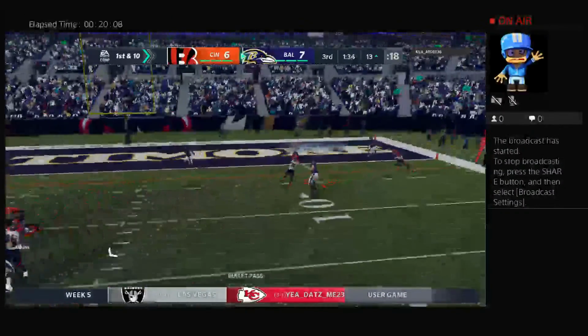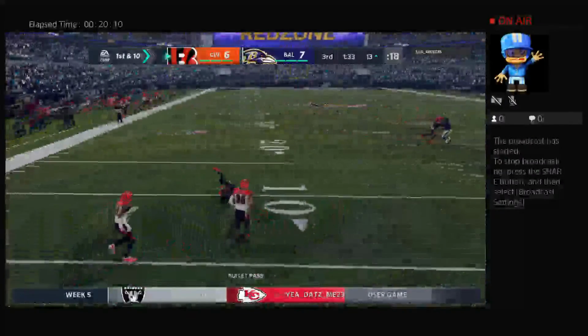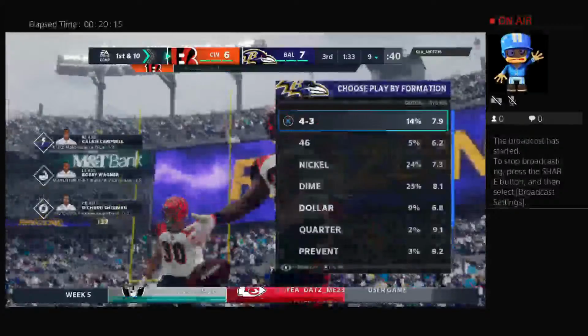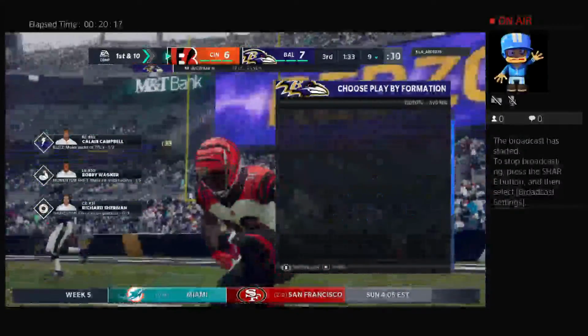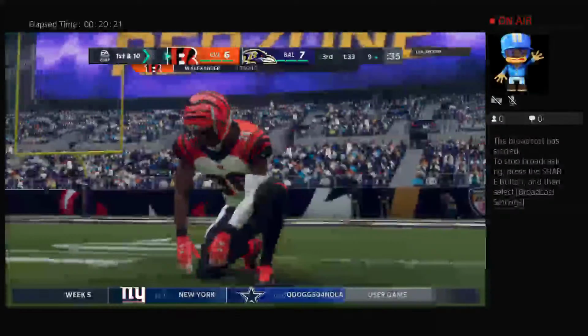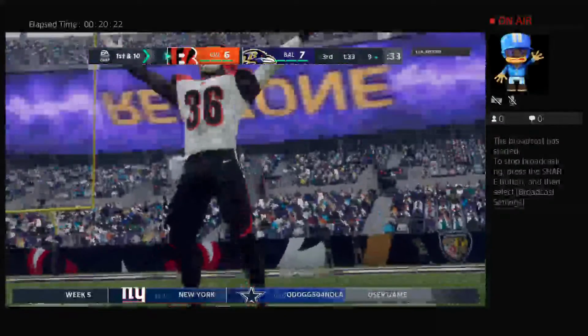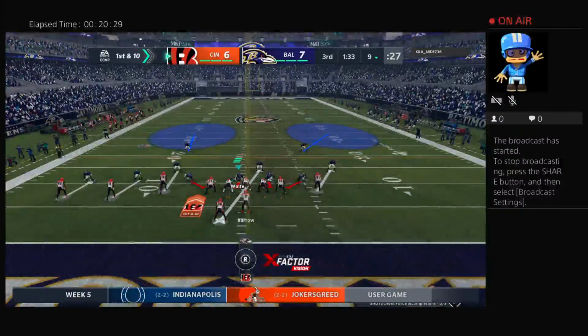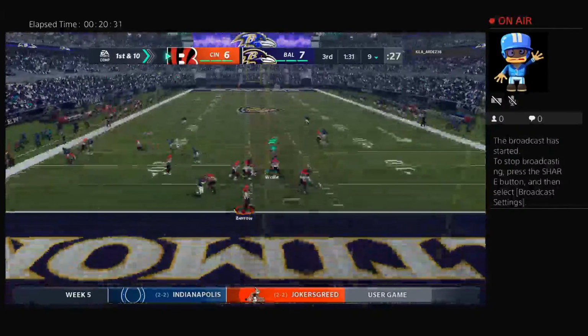From the gun, Jackson. Oh, and for the third time, Jackson going to be intercepted. Picked off by Sean Williams. And a big turnover there as his guys will get the football back at their own 9-yard line. Get going. Their defense has done the job. Now it's the offense's turn as they've got it first and 10.